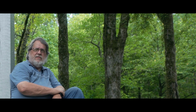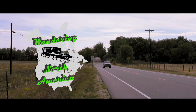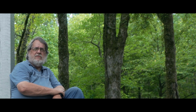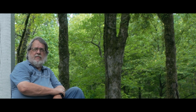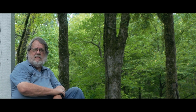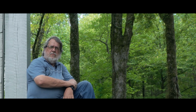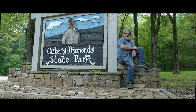Today we're in Crater of Diamonds State Park, Murfreesboro, Arkansas. Now, when you think of parks, you think of trees and deep forest woods, maybe mountains, maybe a canyon, maybe a stream, a river, or a lake. Something like that is your normal draw. This park, however, the draw is diamonds. You can search that 37.5 acres. What you find is yours to keep.